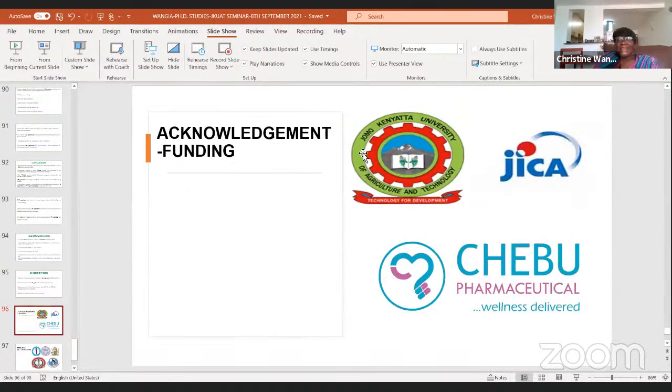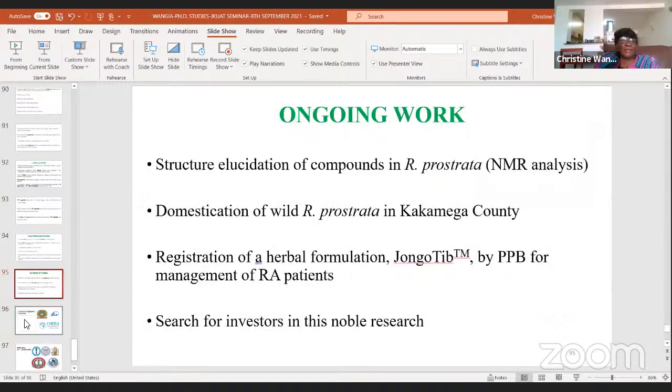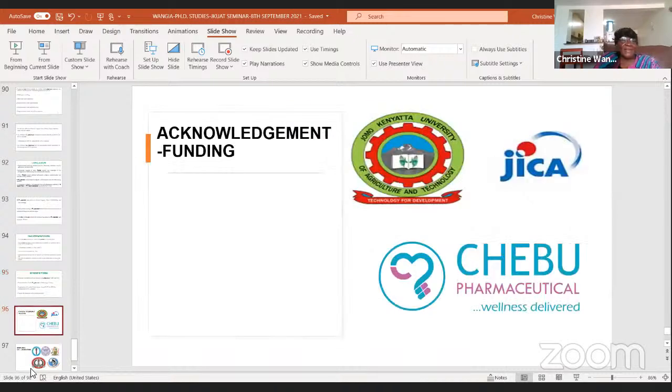But for my funding, three institutions have given me money for this work. One is JPOT, one is JICA, and the last one is Chebu Pharmaceutical Limited. They are the ones that have given me money up to today, up to where I've gotten, but now I'm no longer using money from them. That is why I'm looking for investors to continue to get something from this research.